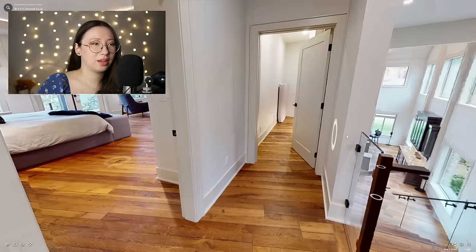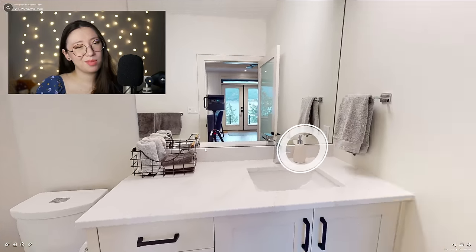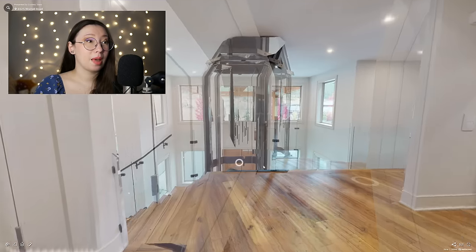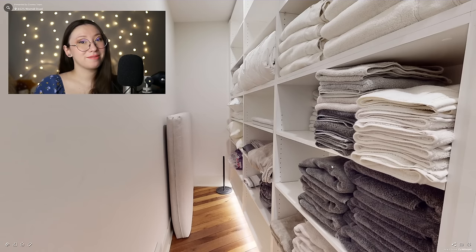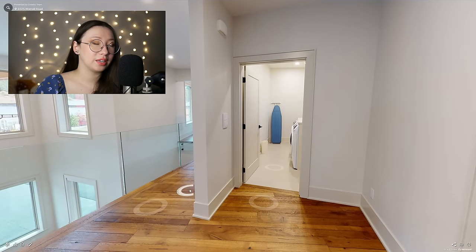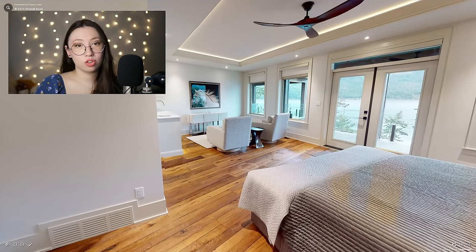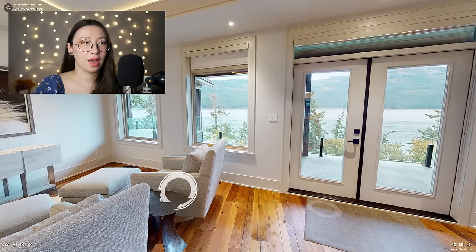Okay, guess which animal we're gonna see? Oh, another cow. See, lazy. It's just a lot of cows at this point. Bathrooms are all really similar, really boring. And there's like a massive linen closet here. Massive. Enough towels for the whole house. And got laundry over here. Oh, this one was a horse. Did you guess horse? Really pretty views though in every room.